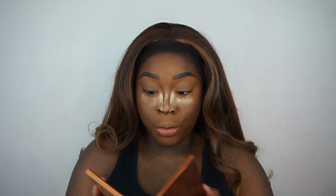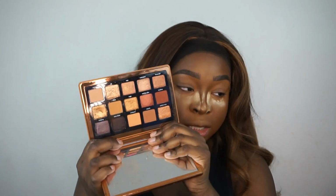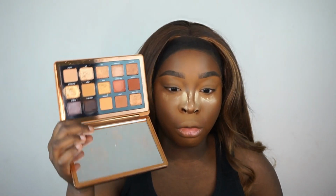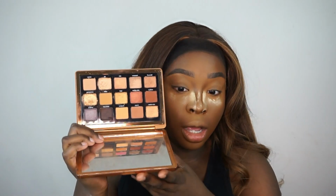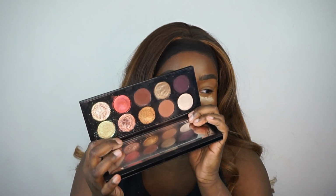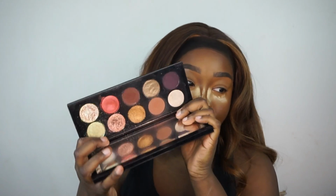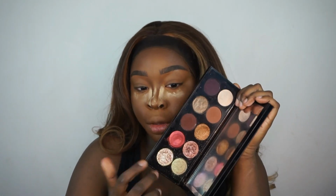One of my top favorite palettes goes with me when I travel: the Natasha Denona Bronze palette. This palette is amazing. If I want to just do a quick look in the morning, a quick bronze look, I love this palette. I also tend to rotate in the Pat McGrath Mothership 5. Mine looks so busted. I use this palette a lot. It's very, very easy to just grab in the morning.